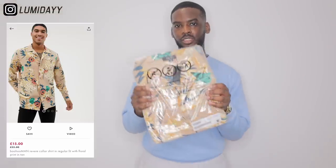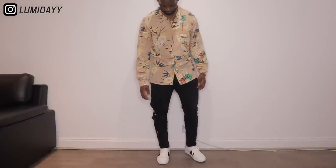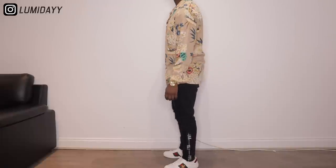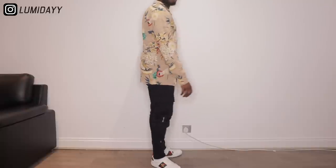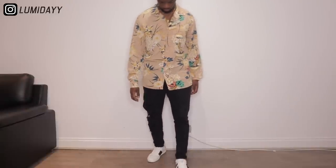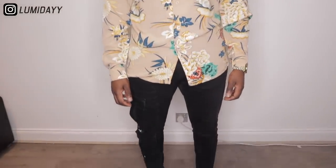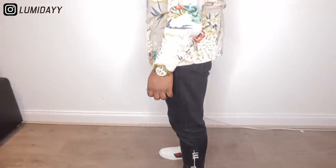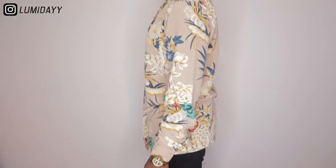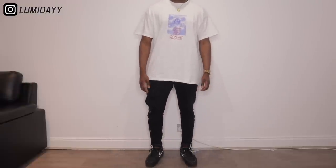Second item I got from ASOS is BoohooMan shirt. It's a reverse collar shirt in regular fit and has floral print in tan. Size I've got is a medium. Also from ASOS, it's a BoohooMan oversized t-shirt in white, size medium, and it says Savage.